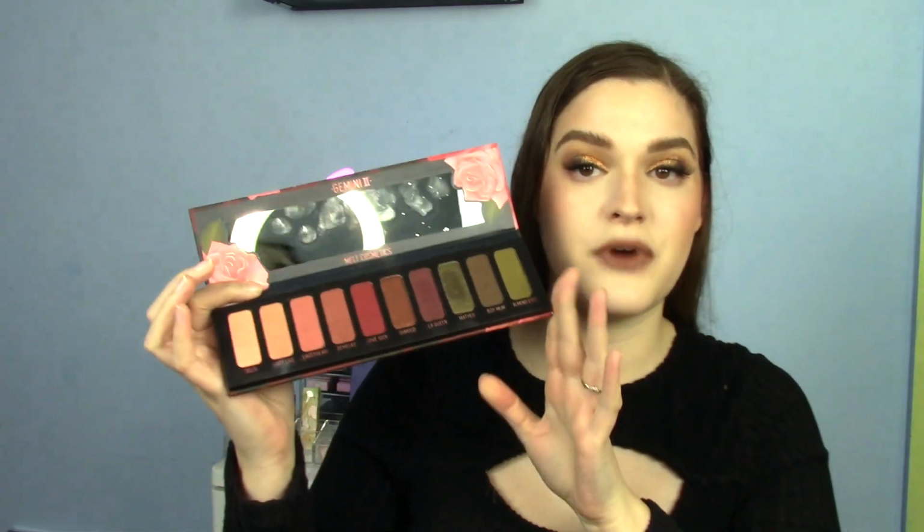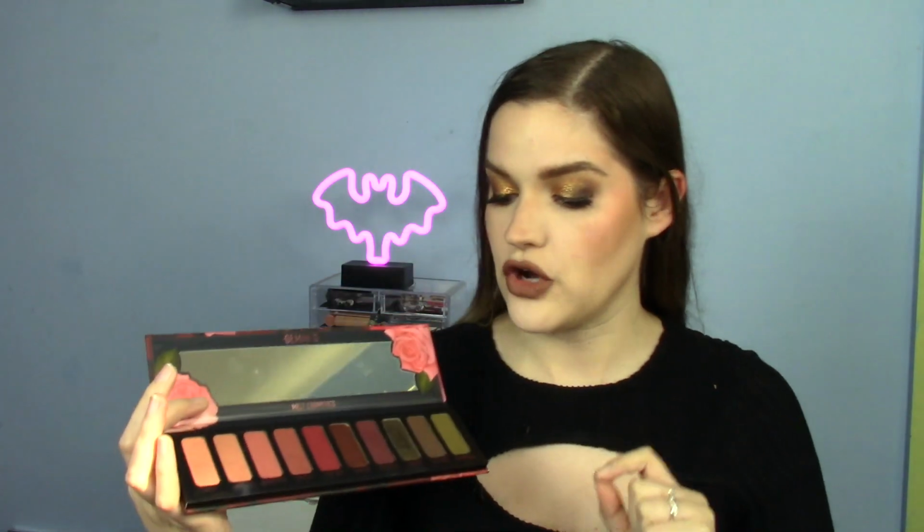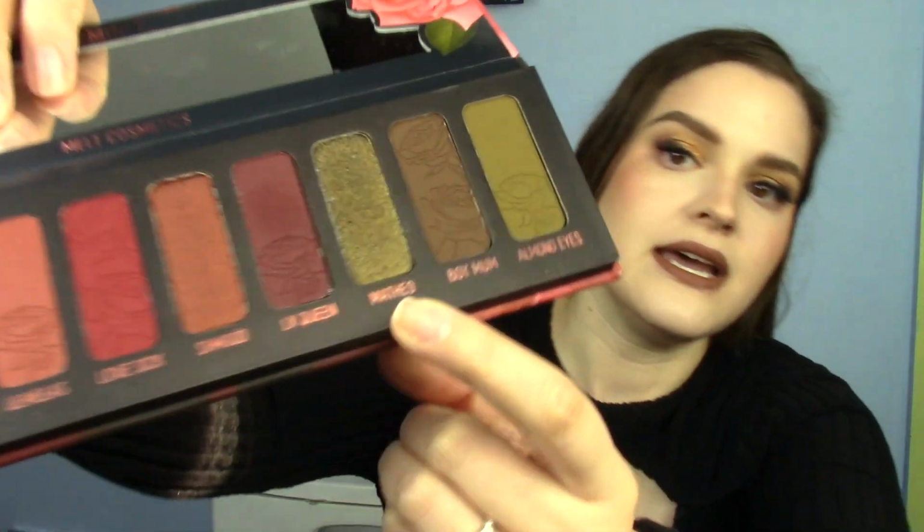Here's the palette. The only reason this one is ranked so low is because this is the only palette from Melt I have ever had quality issues on. If you are new to Melt Cosmetics, they are an indie brand that's pretty pricey, and they have had issues, many people have reported over the years, of "mold", I say it in air quotes, growing on their shadows over time. I say it in air quotes because the brand says that it's totally safe and not mold. And this is the first and the only palette I have ever had it happen with, on the shade Mateo.